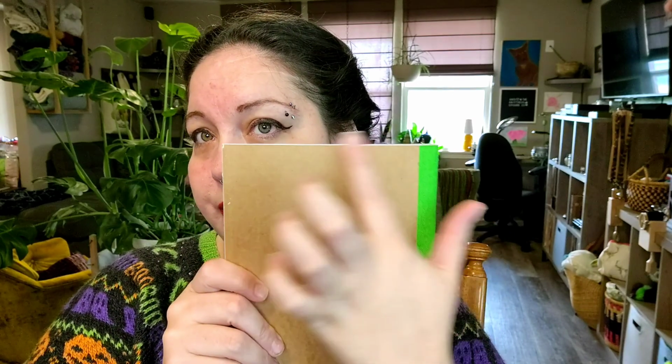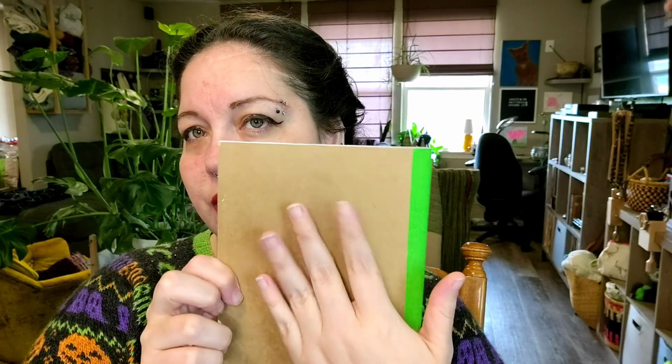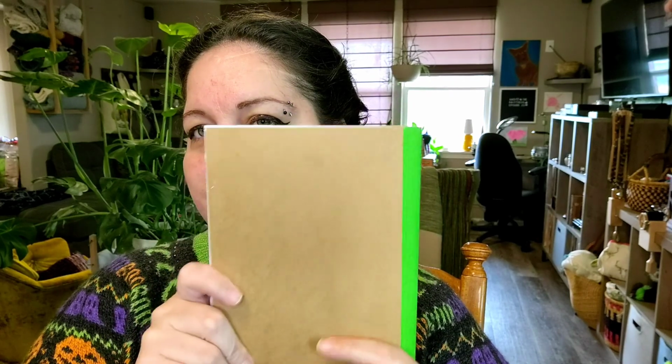Then paint the edges down a little bit. You want to make sure that this is really wet with the paint. Put the picture on there, paint the edges down so they don't curl up, and then you wait 24 hours or more until it's dry.